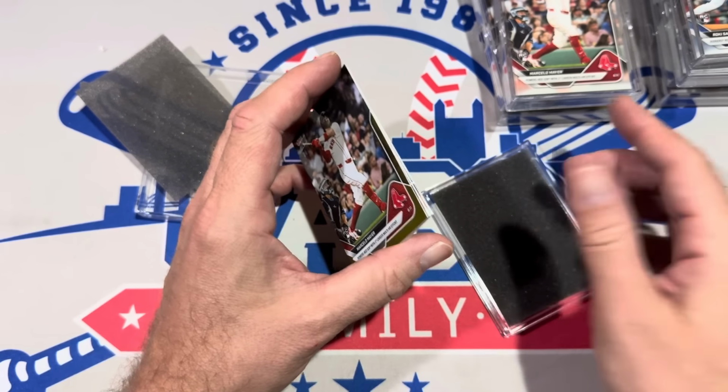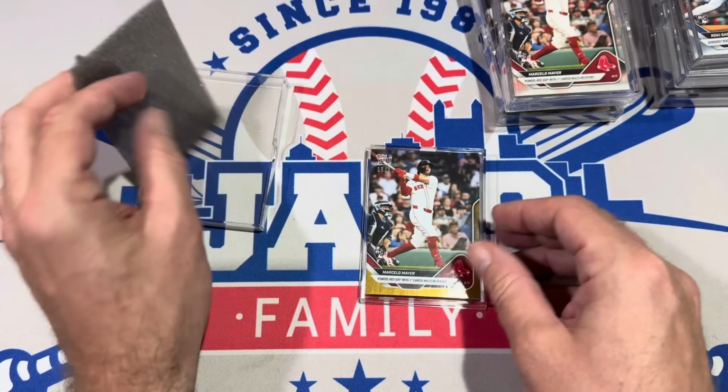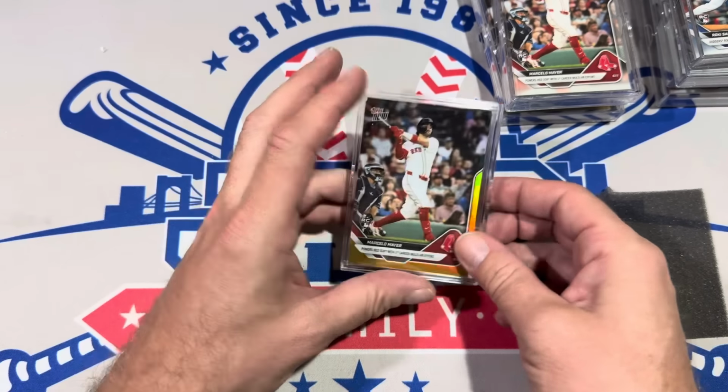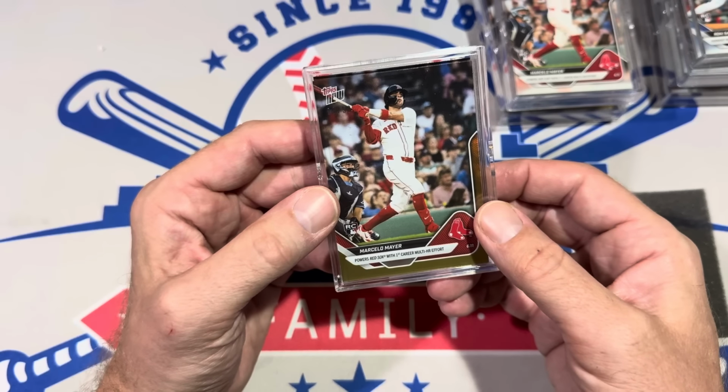I figured the other ones, I could probably, like I said, just put them on Whatnot and give them away, or sell them for like 10 bucks a pop or whatever. So really cool stuff right there. Very, very nice. The Marcelo Mayer right there.